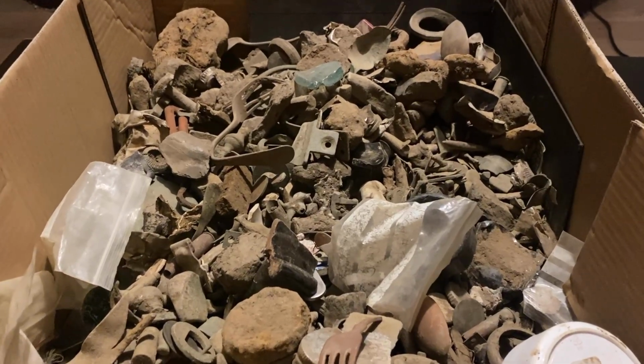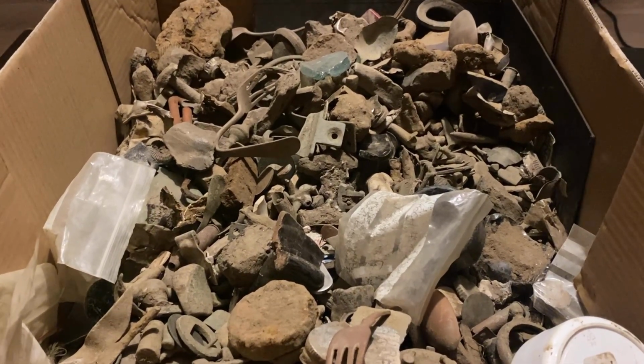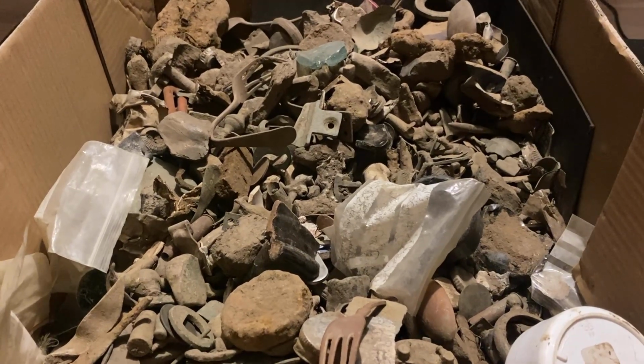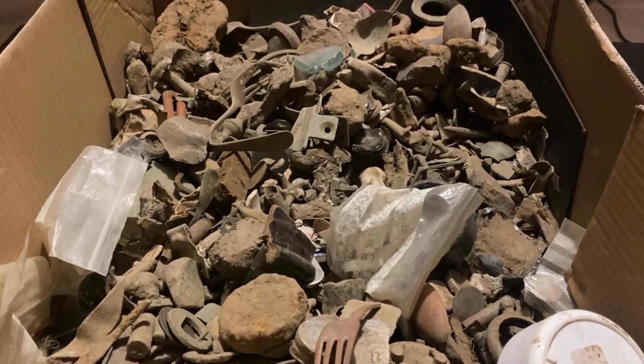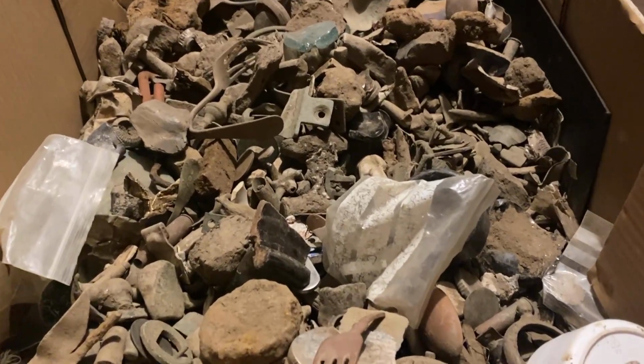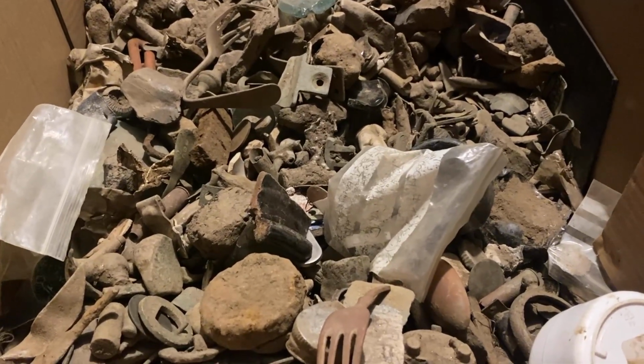Okay, there's a lot of junk in here, but this, as I say, is probably only 4, maybe 5 months worth of finds. My house is bursting at the seams, but there'll be some hidden gems in here which I'll definitely pull out.